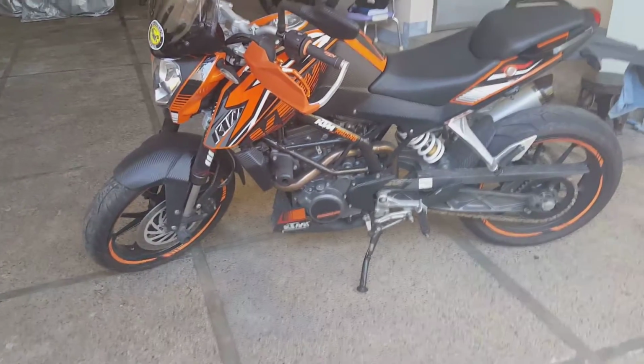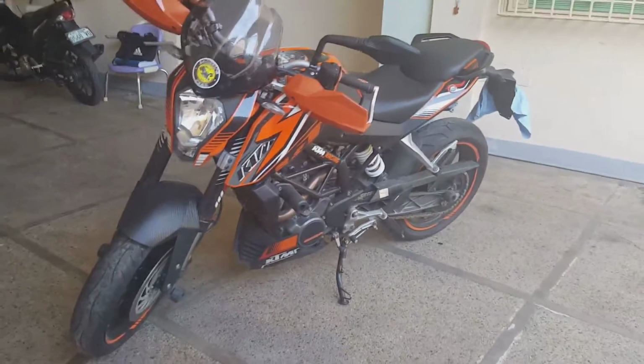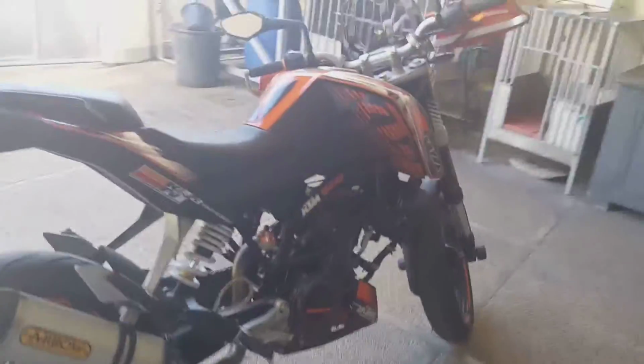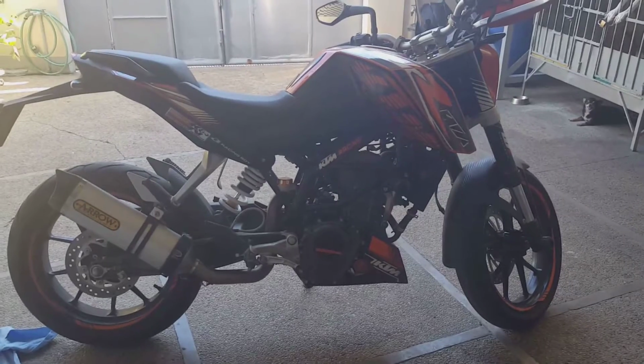The first one I like about the bike is, well, what you can see, it's the looks. The first thing that got me wanting this bike was its looks. It looks different and it looks sporty, and I wanted to give it a try. So that's why I bought it.